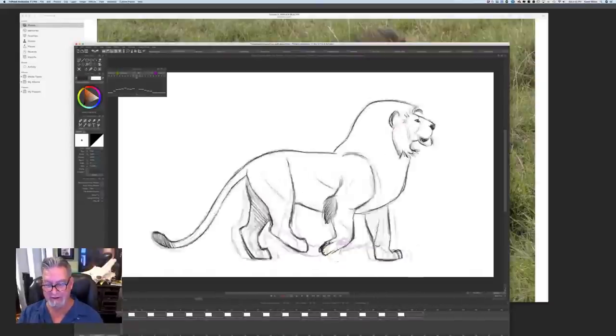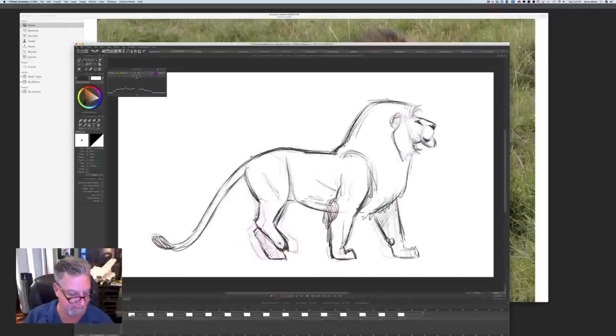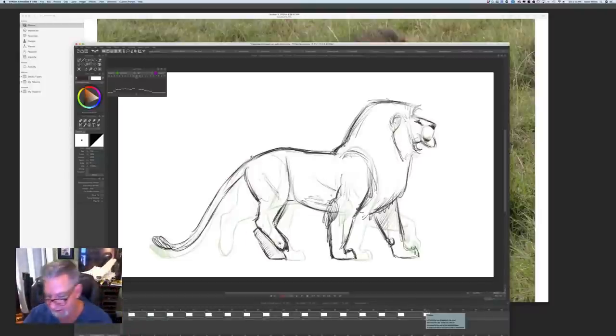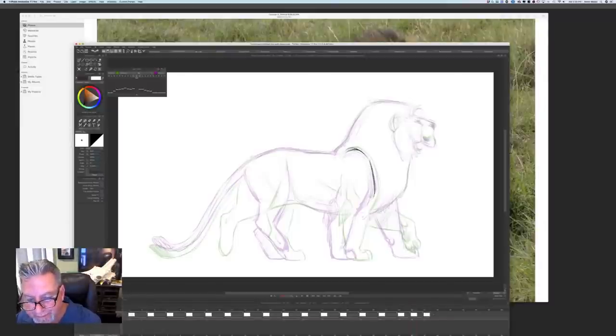So there's our movement right there. We have to loop back into the cycle. So I got to copy the first drawing, paste it right there, and then we put another in between, and we're going to in-between right back into the beginning of the cycle, and then we're going to be done. Now, obviously, we would have more in-betweens to do, but we're not going to do that.